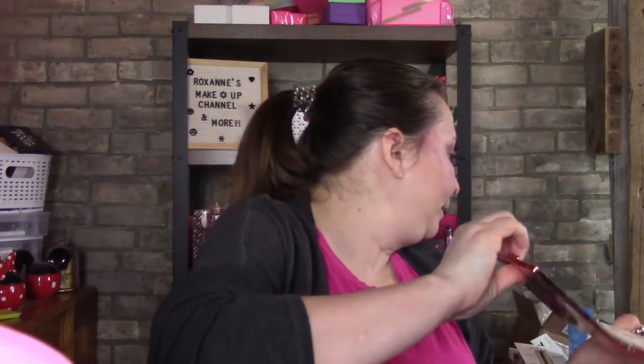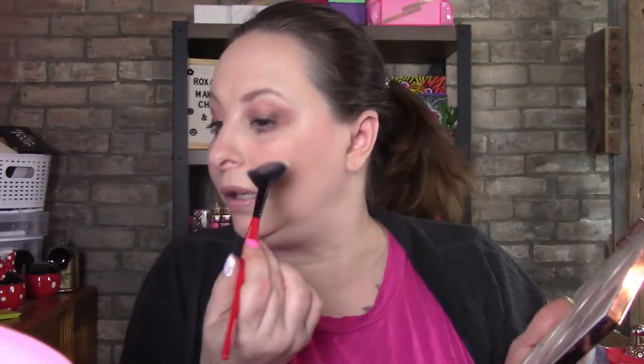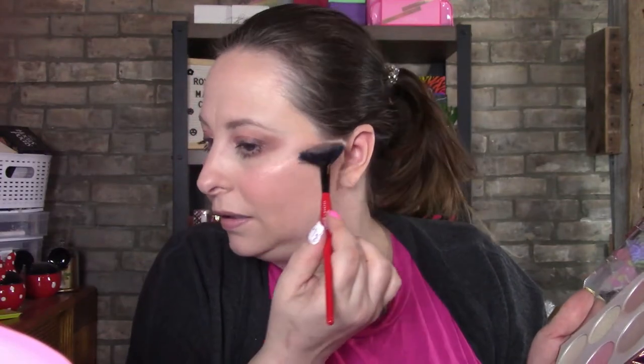And then, before I forget, let's go into, actually, no. I'm going to use my Rose Brilliance. Oh, maybe not. Can we use this face palette? I am going to go in with this color here. It's got some shimmer. Just a nice little glow. I don't need a whole lot today. Then I'm actually going to take this color here.